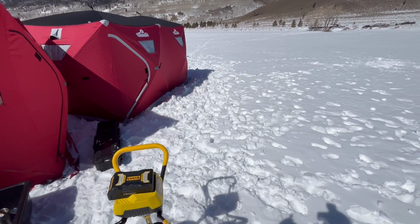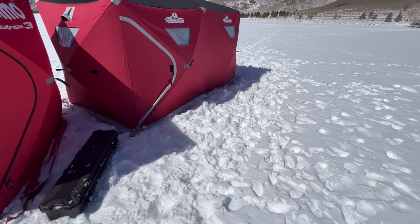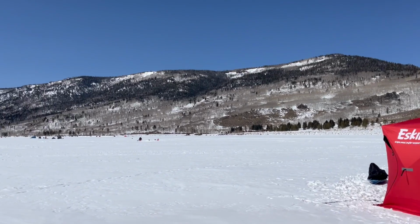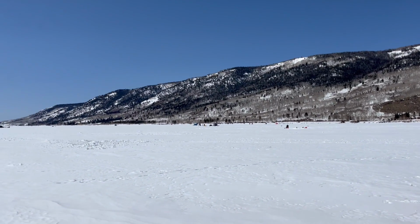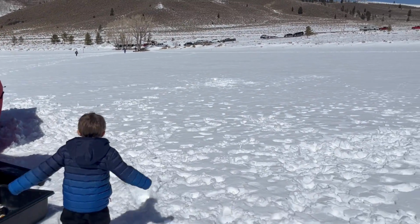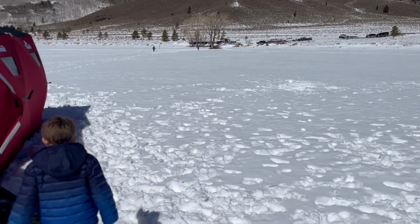You have a lot better chance of getting trout, but the kids don't want to leave the perch yet, so we'll see. Might spend the whole day here. So pretty. There's absolutely no wind today. It is just the perfect day to have a bunch of kids out ice fishing, catching perch, huh, buddy?